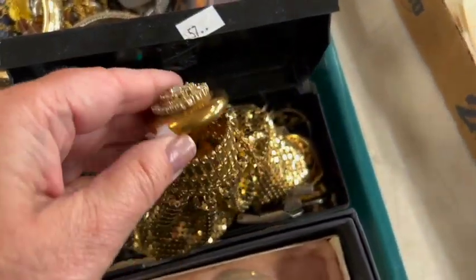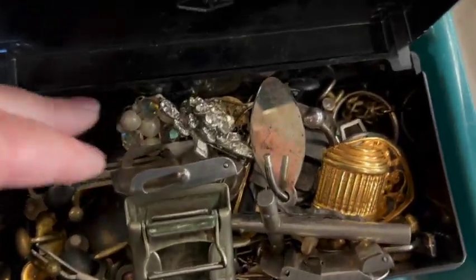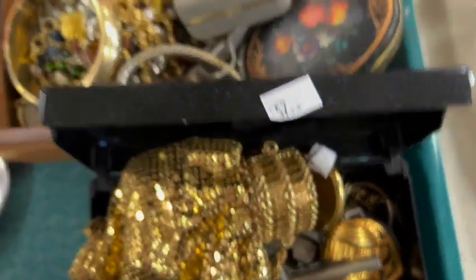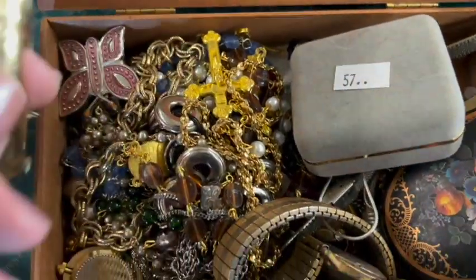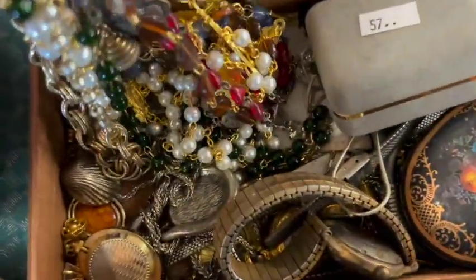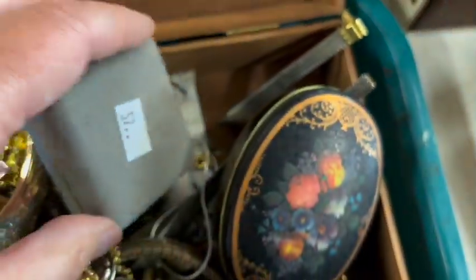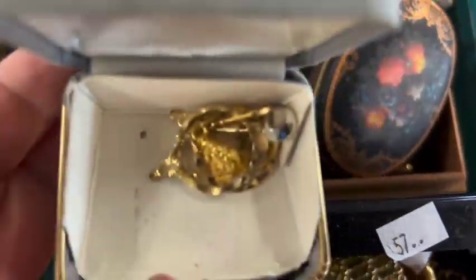Here's a really beautiful Whiting and Davis purse. Taking a look in here. Some pretty stuff. Some kind of common things. That was kind of a cool little tin case. Oops, sorry for the camera work. Oh, I was trying to open that, I see.